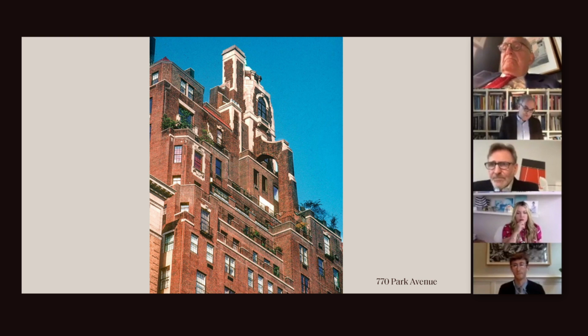We love the way that this building steps back at the top to create a sense of individuality, a kind of a sense of hanging gardens. It's very romantic. It gives you the sense that if you live in New York, you can have it all. You can have great views out over the city. And you can also walk out onto your wonderful private balcony with a garden on it.